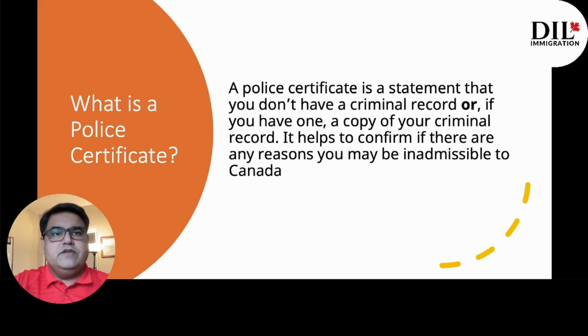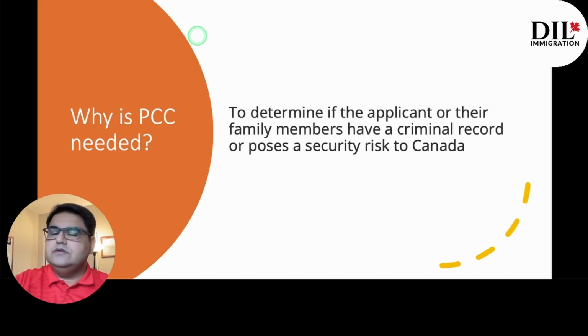Okay, let's talk briefly about what is a police certificate. A police certificate is a statement that you don't have a criminal record, or if you have one, a copy of your criminal record. So it basically helps to confirm to the Canadian authorities whether you would be admissible or inadmissible to Canada.